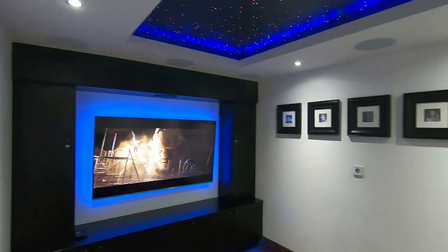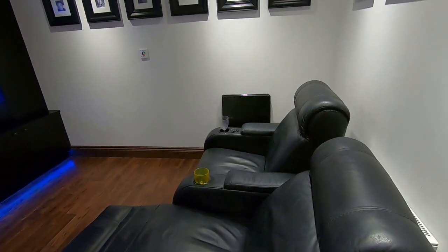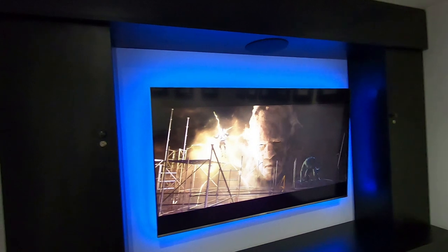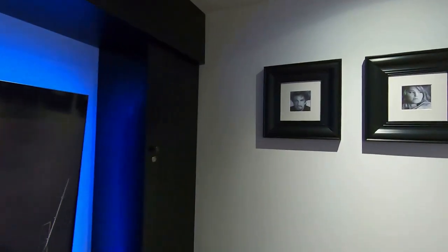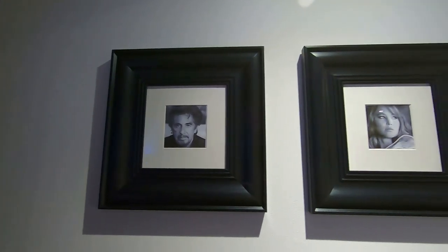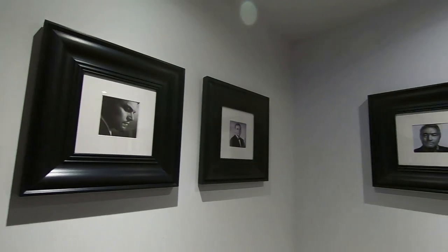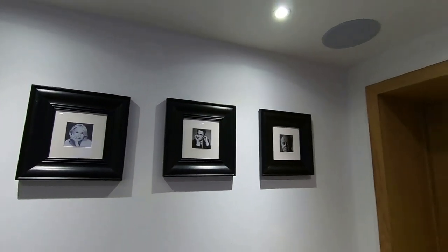Okay, this is with the lights on. Just give you a slight tour. Really comfy recliner chairs. Look at that ceiling. Picture quality is absolutely superb. Sound quality is amazing. There's sort of a nice touch with sort of pictures around about the room. How many do you know? If you're a film buff, you probably should know all of them.